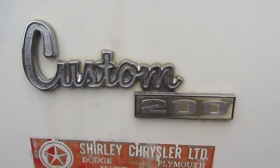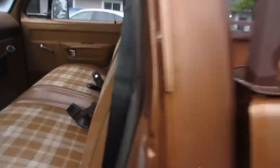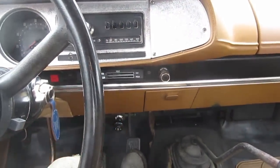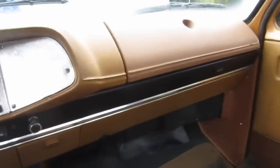So 200 is 3/4. And then the custom would be the trim. Custom is all the two tone. Yeah. Wow. It is so cool. Look at that, eh? Covered up by a seat cover. Just push the. Yeah. Oh, there we go. Yeah, sweet, eh? Yeah, unbelievable.